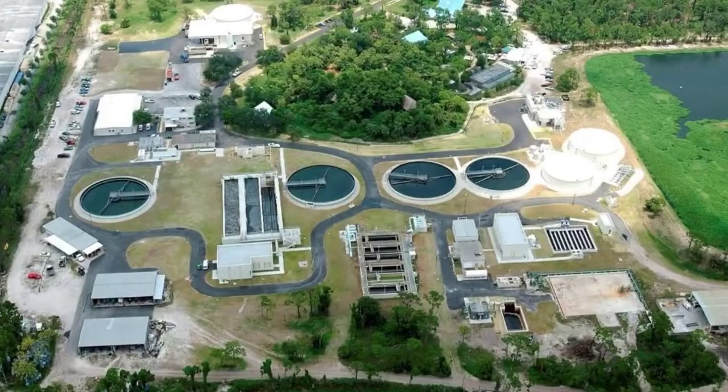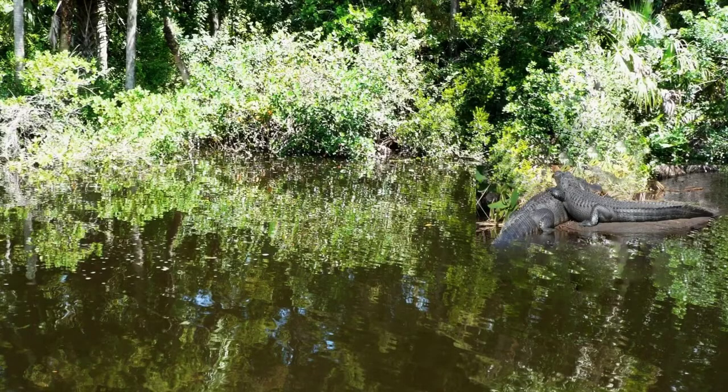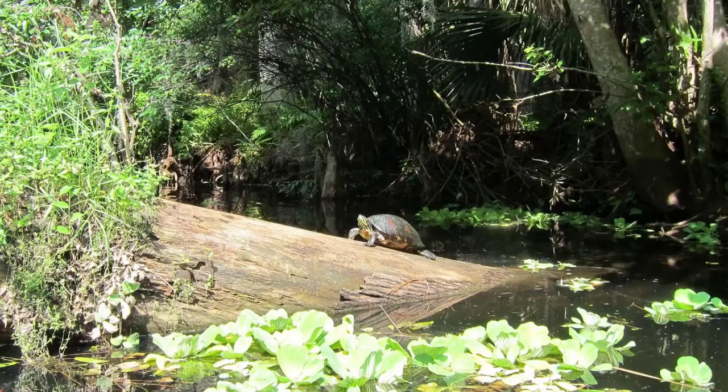The Loxahatchee River District protects the river through wastewater treatment solutions. When we as a community protect the river from pollution entering our water resources, we are protecting reptile habitats. Reptiles are some of the most iconic symbols of this special river. We want them to continue to be ambassadors of the Loxahatchee for future generations.